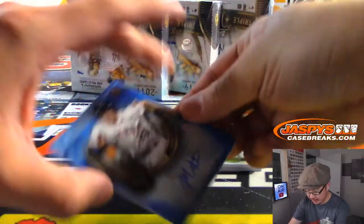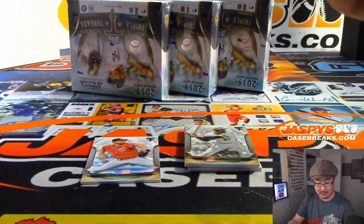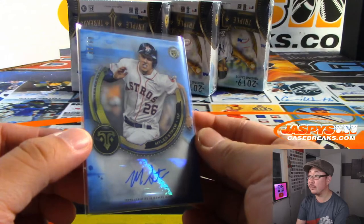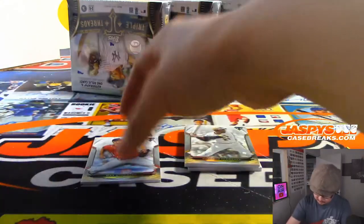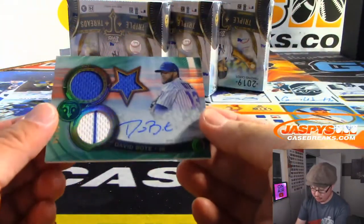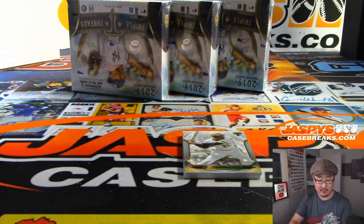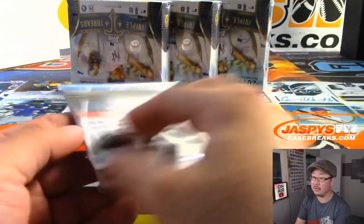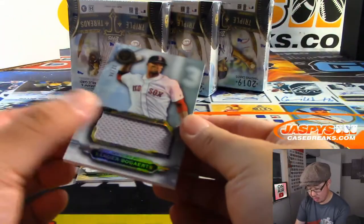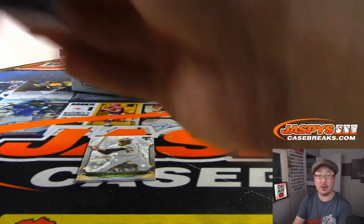Behind Max Scherzer is a Houston Astro, Miles Straw. 9 out of 10. Houston 9, Paul Hutchins. There you go, Paul. And you got triple relic and autograph, David Bodie. 29 out of 50. Tony with the Cubbies. Xander Bogaerts, 32 out of 36. Red Sox, James O.